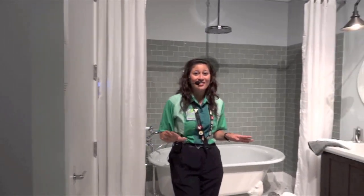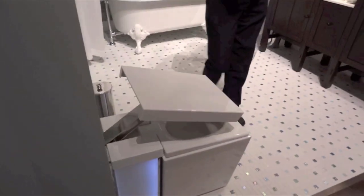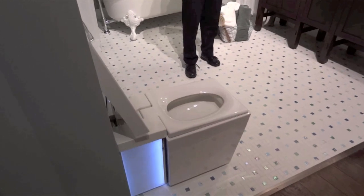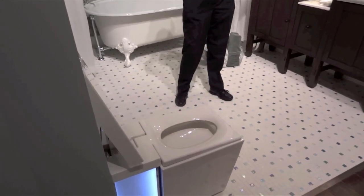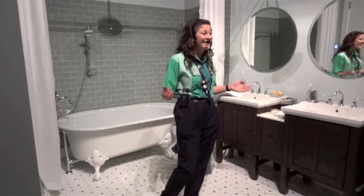And here's my favorite touch in the bathroom. This remote-controlled toilet. It manages the water-saving flush cycles. It can even warm your feet and your seat while listening to some of your favorite tunes. This is a great example of how creativity and technology have come together to make green living fun.